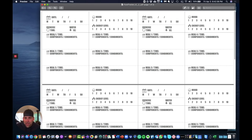Okay, so again, meal 1, what time did you do it? And then what components did you eat, and what condiments did you eat? So I had 3 ounces of chicken, I had a cup of this, I had an apple, I had 1 orange, and I had 2 tablespoons of barbecue sauce, whatever it may be, okay?